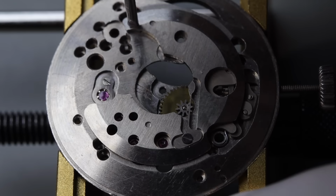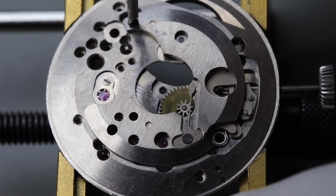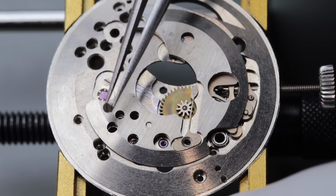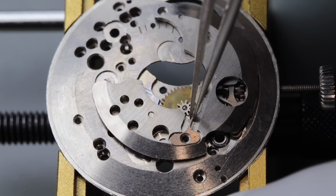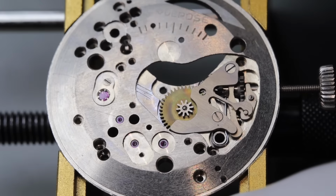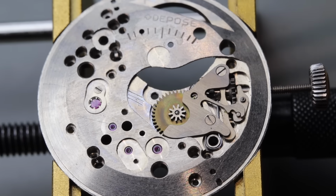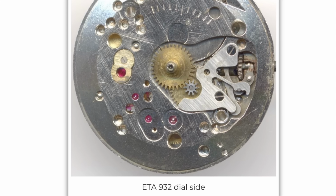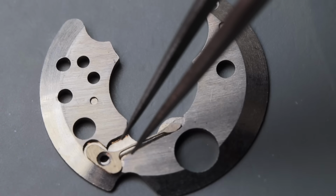This jumper screw, I think, is also holding in this cover plate. The movement does have signs of previous intervention at some point, as we saw the big scratches. They were either really good with their oiling or didn't oil it at all. We'll separate that in a bit. Now that resembles a lot closer to the ETA 932. See if I can find a picture for you.